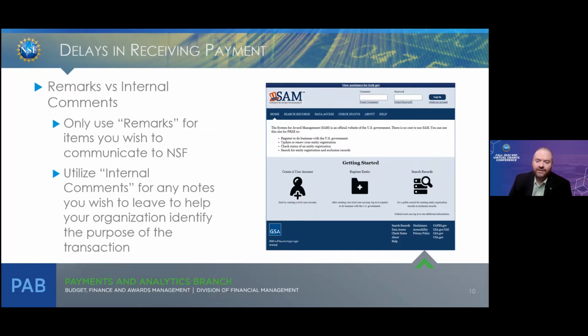In some instances, your payment request may be delayed due to an expired or inactive SAM registration. SAM is the System for Award Management that all of our grant recipients are required to maintain an active and up-to-date registration for. One of the reasons why we require your SAM registration to continue to be active is this is where we pull your organization's bank account information from. And so if your SAM registration expires, we cannot be assured that your banking information is up to date.